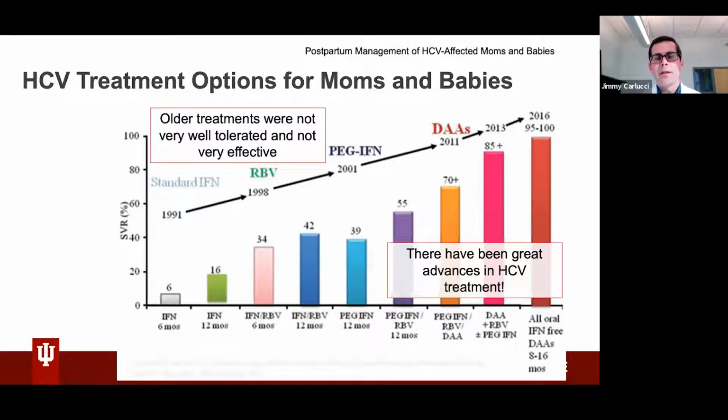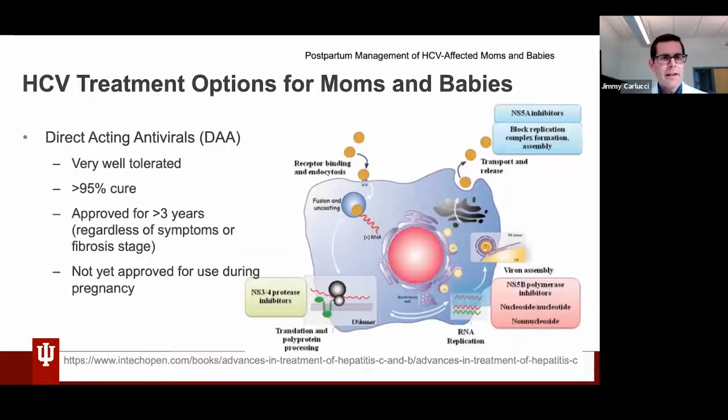So what are the treatment options for moms and babies? Before I tell you too much about that, I think it's important to contextualize how much progress we've made in this space over recent years. In the era before direct-acting antivirals, we were using interferon and ribavirin, medications that had a lot of toxicities, were not very well tolerated, and had cure rates that were less than 50%. Now, with the direct-acting antivirals, we have 95% plus cure rates. We can treat essentially all genotypes of hepatitis C. Some drugs are pan-genotypic. They have very little side effects, and for the most part, they're one pill, once a day regimens for 3 months, and a person is cured. Next slide.